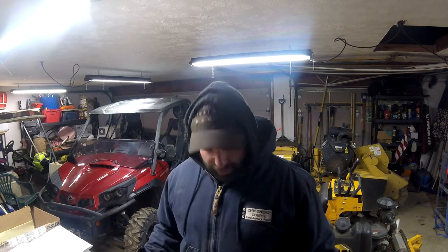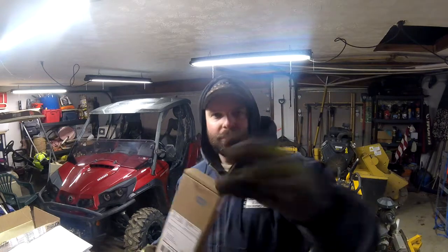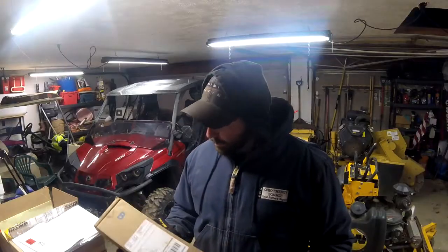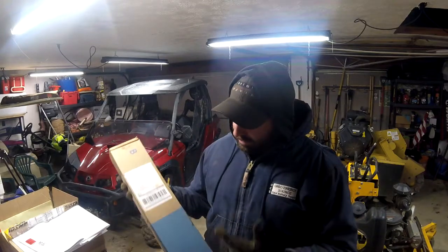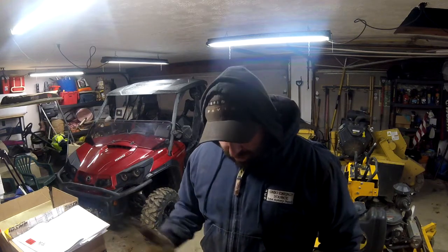So let's get started. First thing is, I obviously know what's in here, but let me put this down. Packaging's pretty cool. It's unique. It's got their colors on there. It's got their name there on the top. It's recognizable. It's pretty neat. So we will open it up and see what's in there.